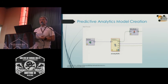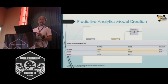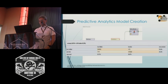So once we did that, how do we know how accurate the model is? It has a confusion matrix. Look at the accuracy. The accuracy is very high, 99.78%. There are other terms like recall, class precision, or whatever. But for now, just be aware that the accuracy is 99.78.